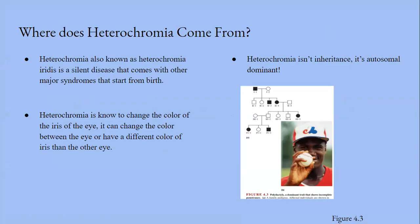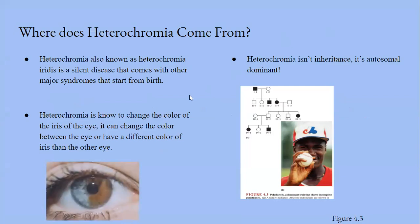Where does heterochromia come from? Heterochromia, also known as heterochromia iridis, is a silent disease that comes with other major syndromes that start from birth. Heterochromia is known to change the color of the iris of the eye, and it can change the color between the eye or have a different color of the iris than the other eye. For example, in this picture, we see that half of the iris of this eye is hazel brown and the other is a green gray.